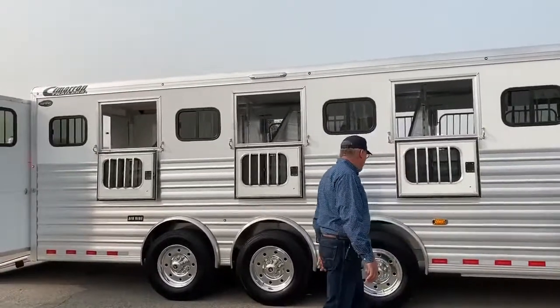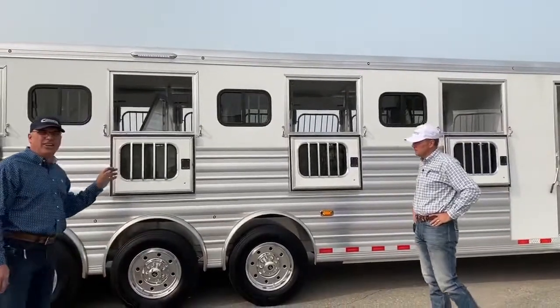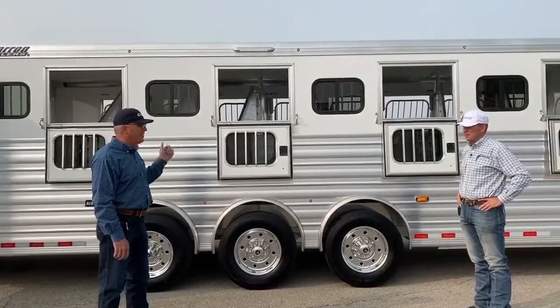This trailer has a lot of ventilation. Pretty simple. You see this a lot on trainer trailers or trailers that run up and down the road a lot, especially if you get trailers that go into the south, into Texas, Oklahoma.